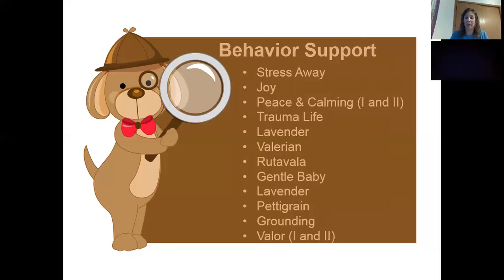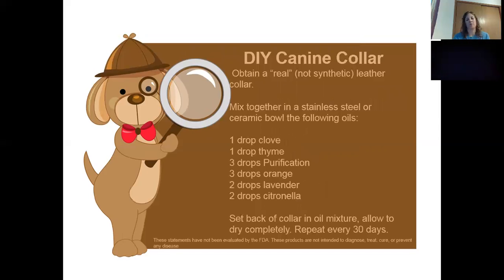Gentle Baby is another one that I heard a lot of really good things about in the class that I went to. I would never have even thought to use that one, but it makes sense. With some of the emotional oils like Grounding, Acceptance, Joy, all good things for our animals.